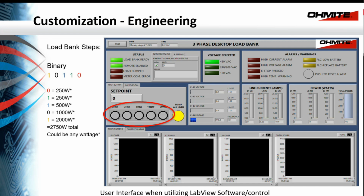I want to stop here and discuss load step resolution a little bit. Take notes, this will be on your test. When we talk about resolution for a load bank, be it current or power, we usually design in a binary type system. If you remember from engineering class, the binary number system that computers use, 0101. Here I have an example of a 10110, and I have them color coded to red.